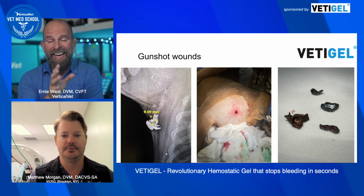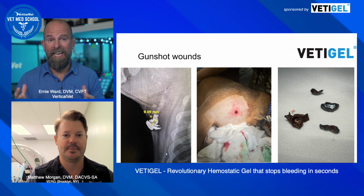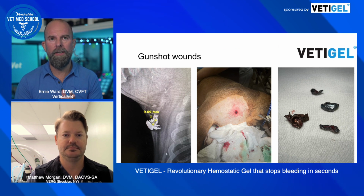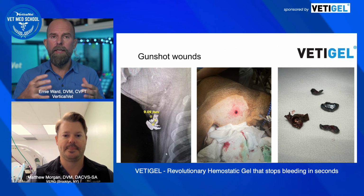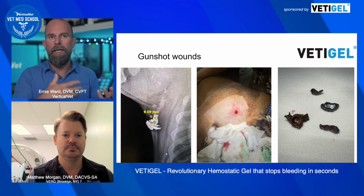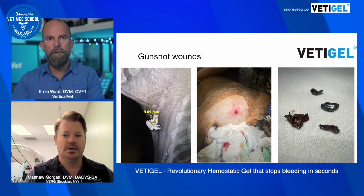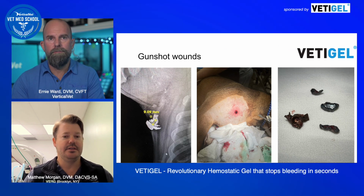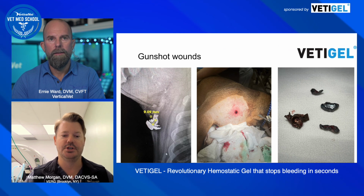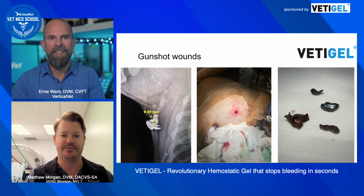I love this, and I am with you 100%. These canine teams should probably have this in the car or in the van when they're out there on patrol, and especially in high-risk situations. Hypothetically, if they deployed this in the field, would it in any way hinder or impede surgery or further treatments? You know what I'm saying? This wouldn't. If you needed to see the area where the VETIGEL was applied, just using sterile saline, flushing it out, you're going to get that field back again.